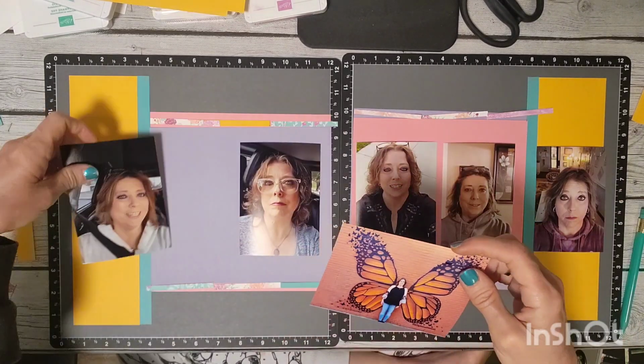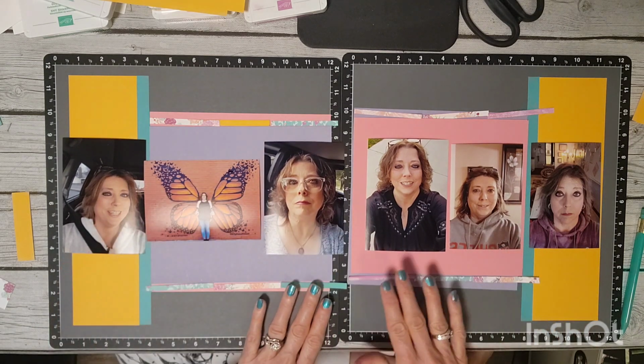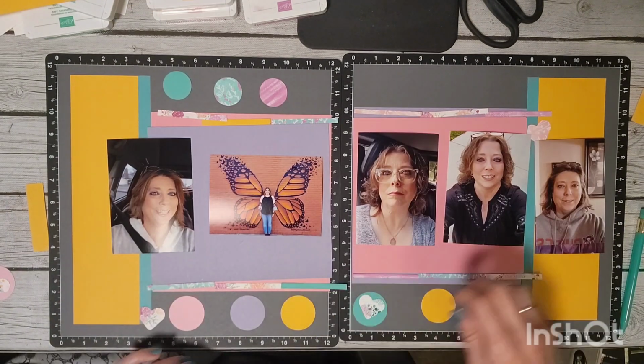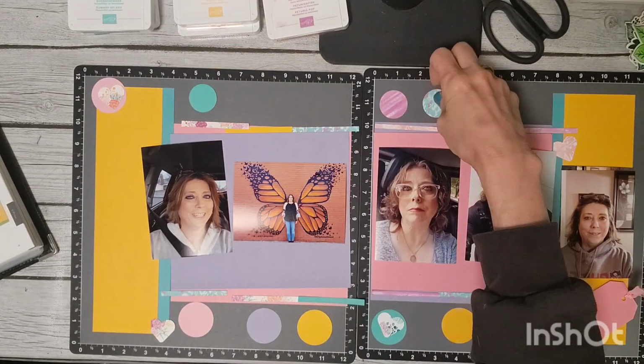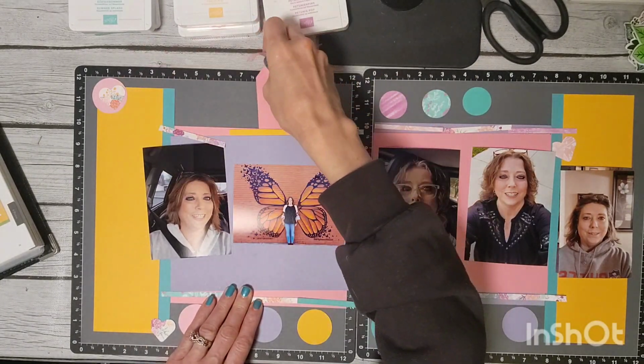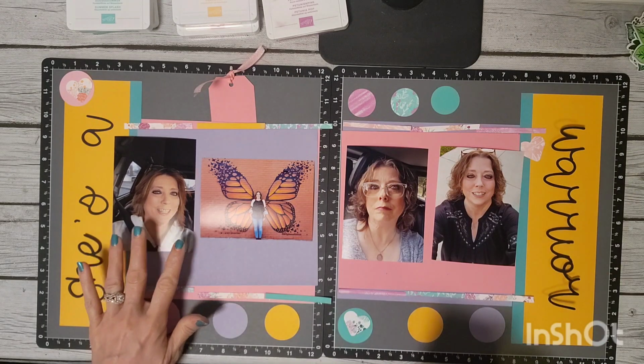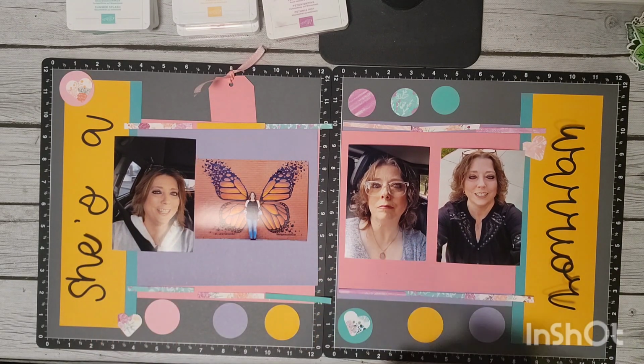I really have too many for them to go across, especially since these Sundance strips are where I want to put my title. I could use a flip flap. I am really stepping completely outside of my comfort zone with this layout. I don't scrap about myself. I hate for my pictures to be taken, but I do know that it's important.